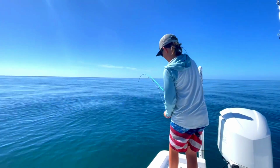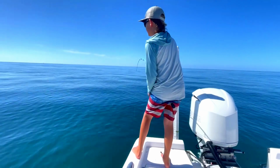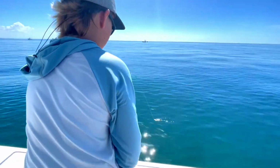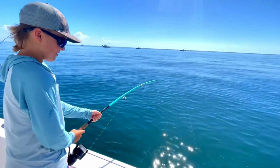Can't be a kingfish. Yeah, I don't think it is. Well, it's something big. You didn't hit it like a kingfish, though. I'm gonna try to go to the front of the boat. Come here! Turn! Left turn! Just watch the trolling motor out there, Cam. I'd stay right here.